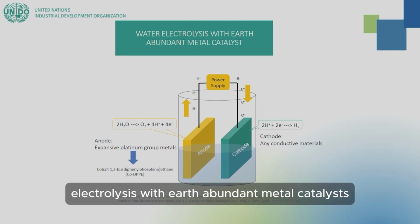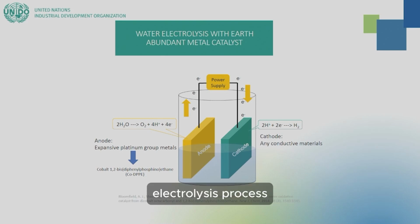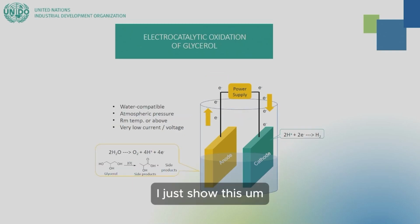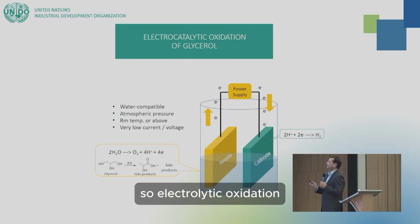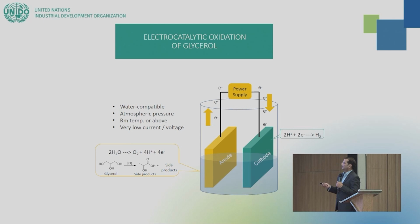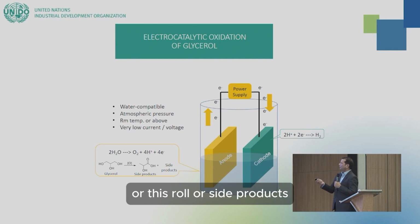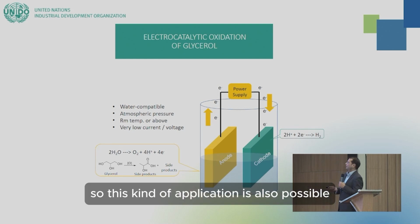Then water electrolysis with earth abundant metal catalysts. So I think we are very much aware of the electrolysis process where cathode and anode are used for generating oxygen and hydrogen. I just show this slide so that we can go to the next slide. So electrolytic oxidation of glycerol is also one of the applications where glycerol can also generate some side products, or the side products can finally result in hydrogen. So this kind of application is also possible.